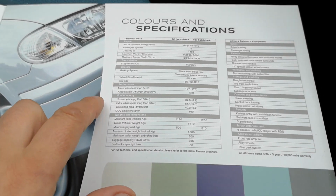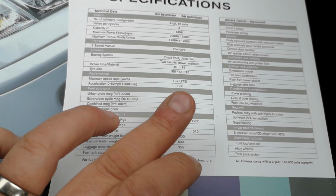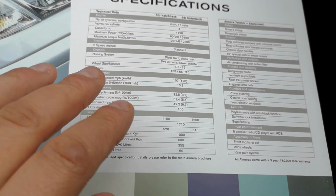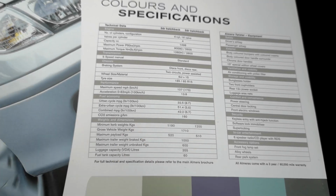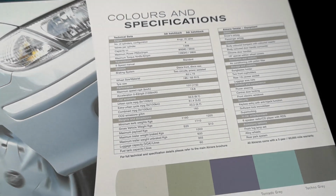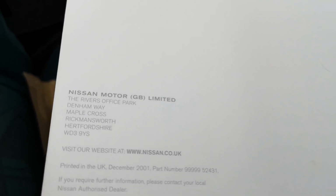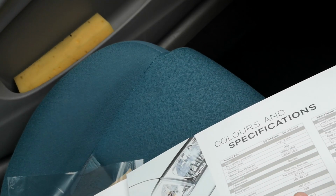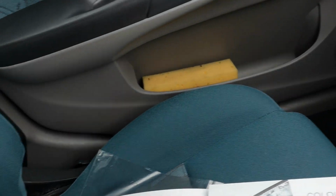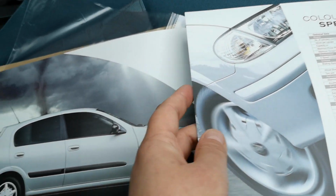Let's have a look at some of the features. It says here that we have disc front and discs rear. Well, actually on this particular car it has drums at the rear, so this is quite possibly an earlier Twister example, although it was registered in February 2002. This particular brochure dates from December 2001, so somebody buying this particular car in February 2002 may have been given this brochure, but may actually have an older car.